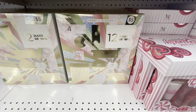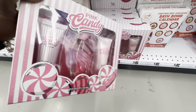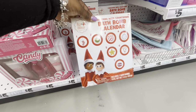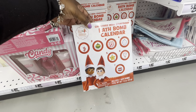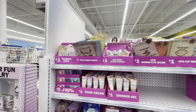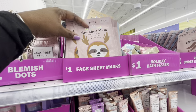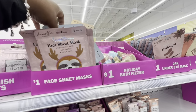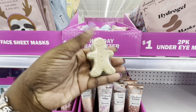12 Days of Spa, Smoke and Mirrors, Pink Candy, and then they have the Elf on the Shelf Christmas Week Countdown Bath Bomb Calendar. Some more cute gift sets. Blemish Dots, $1. Face sheet mask. Yeah, face sheet mask. And then they have some bath bombs. Gingerbread cookie.